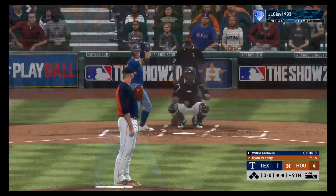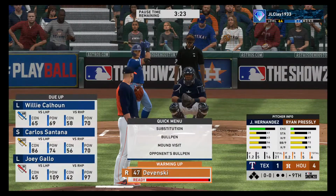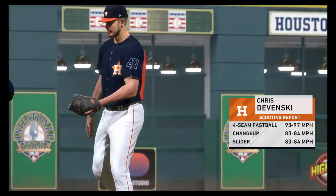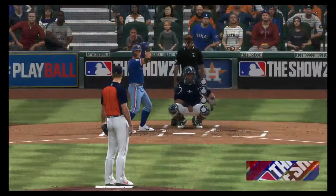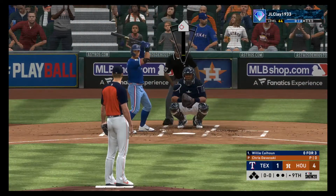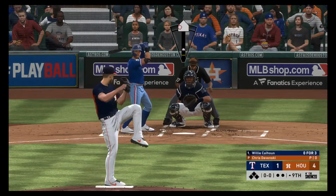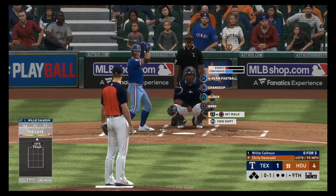Leading off for the Rangers, the designated hitter, Willie Calhoun. Your attention, please. Comes on from the pen, hoping to finish this one off here in the top of the 9th. Number 47, Chris Devenski. Ready to deliver. Here's the first pitch. And we kick off the 9th inning with a swinging strike here.